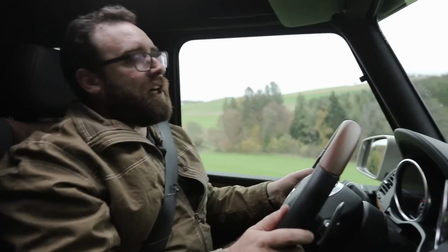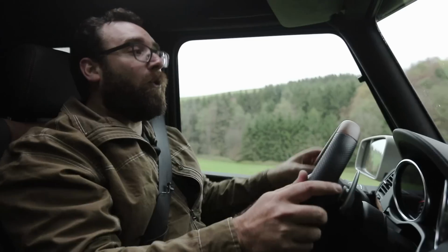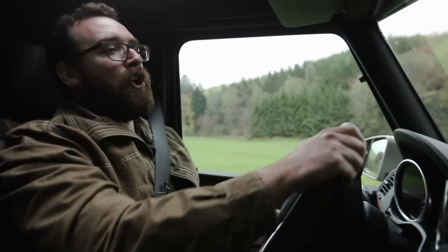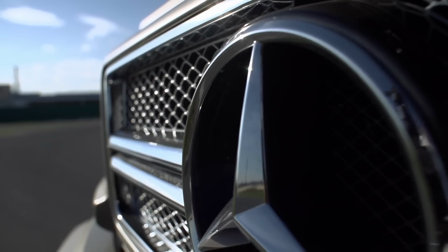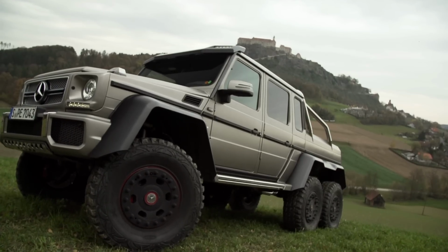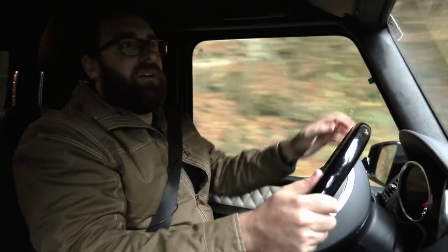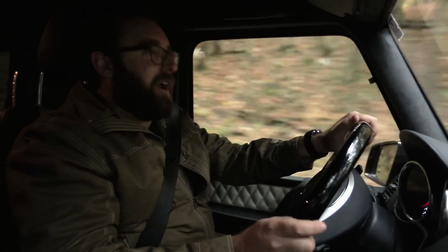Speaking of money, I should tell you that as it sits, this truck costs 455,000 euros, or $625,000 US at the current exchange rate. What? Why do we have to drive this car? It's a head-to-head, right? I understand. Okay. Right.